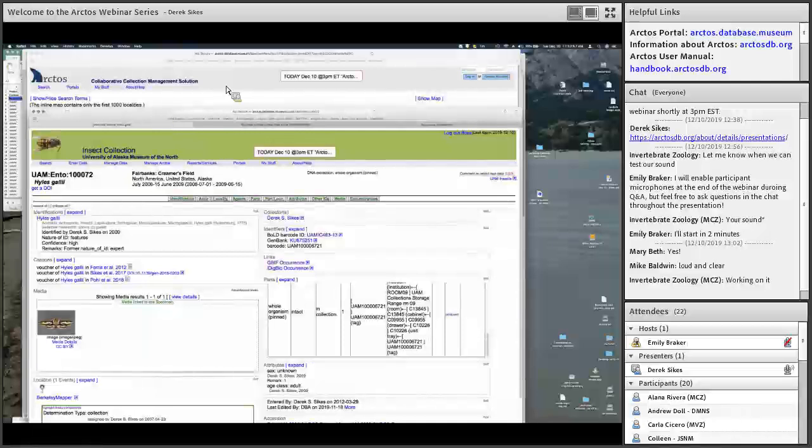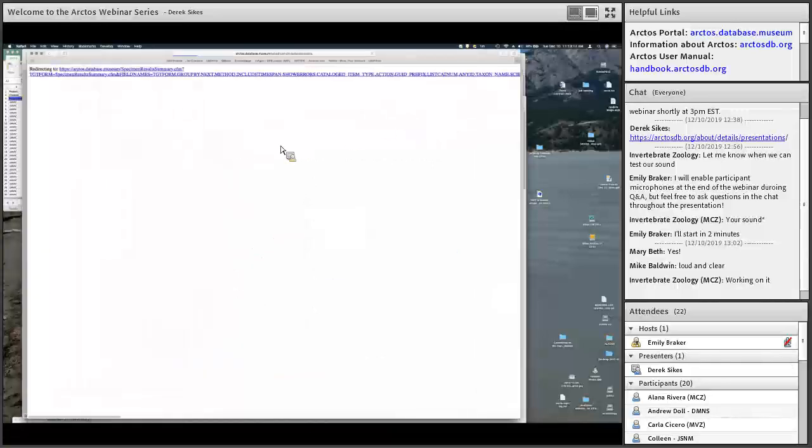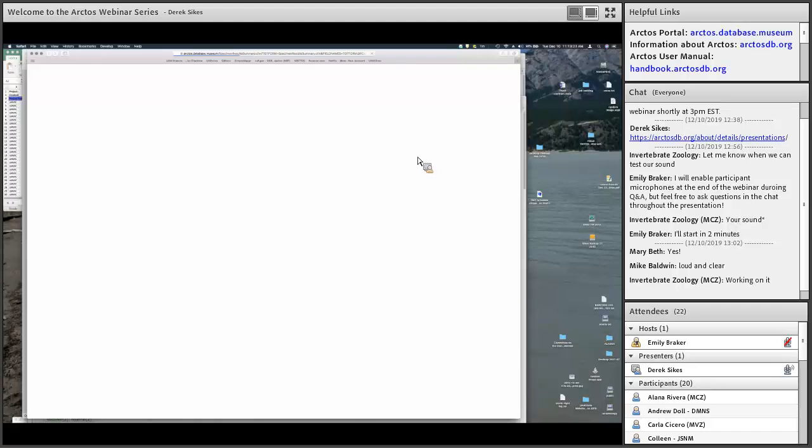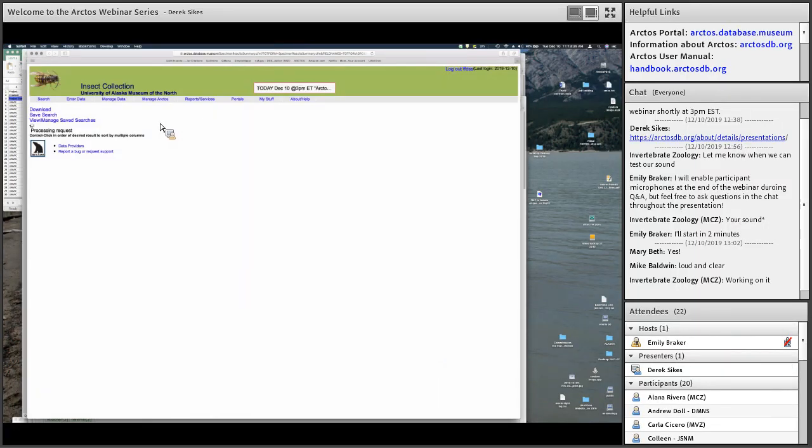One other thing that is useful. Let's see if I can get back to that page. Here we go. So this is a saved search of a different nature. This list of phyla, classes and orders represented in the collection. So I'm going to click that, and it's one of the options when you do a search in Arctos. Instead of getting catalog records directly, you can get a summary of the catalog records, and you can summarize by a variety of predetermined categories. Whoop, I wonder why that gave an error. Now it's working.